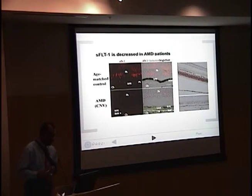Is it decreased in AMD patients relative to normals? So we don't have that many human specimens. We only have about 14 AMD specimens compared to about 10 normals. It's a lot easier to get corneal tissue than retinal tissue. But we find suggestive findings that in normal retinas, there's significant SFLT in the RPE and in the photoreceptor layer, but it's decreased in AMD, both by fluorescent staining and by histologic staining.